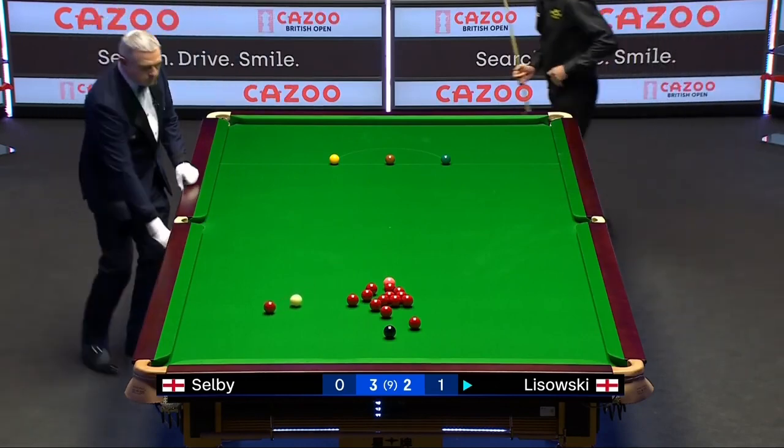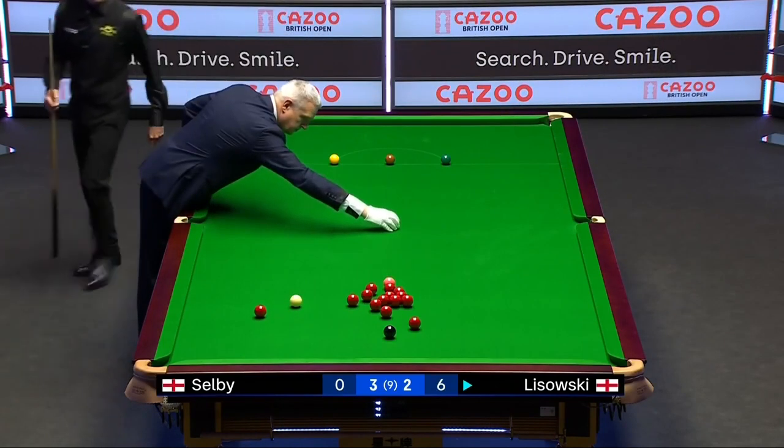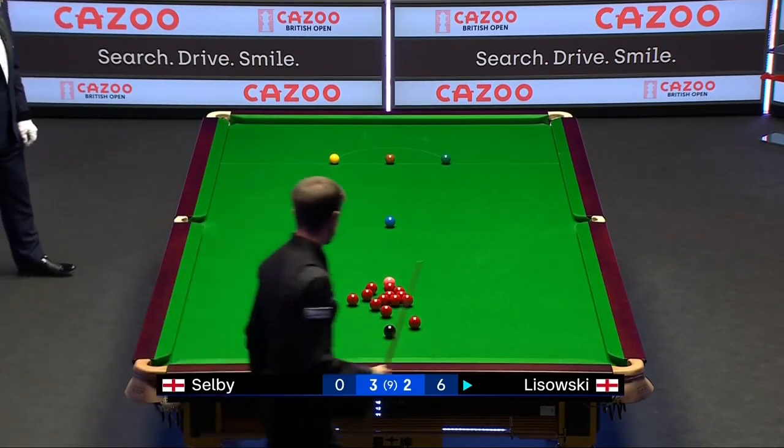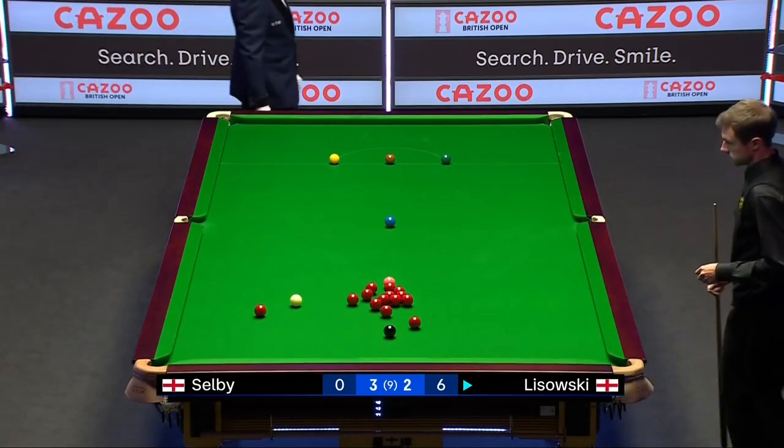Oh, this is a lovely shot. Lovely control, making that cannon to hold for the red into the opposite corner. 6. As well as this red, of course, into the left corner. That was perfectly played.